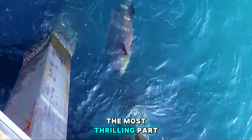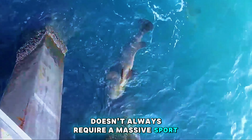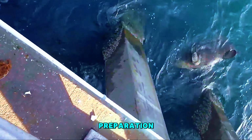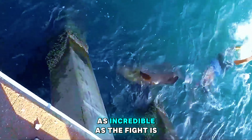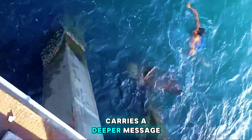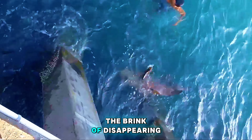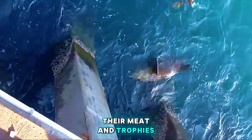And the most thrilling part, this epic encounter doesn't always require a massive sport fishing vessel or a weeks-long expedition. Sometimes all it takes is courage, preparation, and a stretch of shoreline where giants still roam. As incredible as the fight is, the story of the Goliath grouper carries a deeper message, one of conservation and responsibility. These fish were once on the brink of disappearing, hunted to near extinction for their meat and trophies.